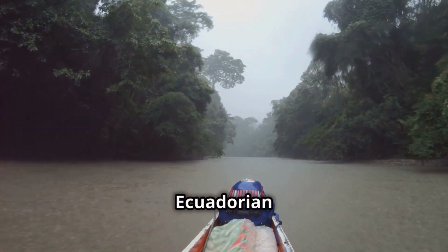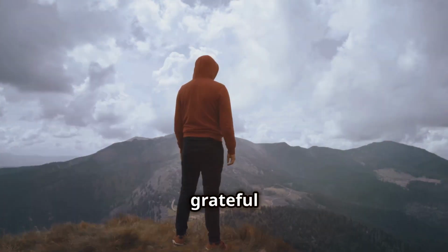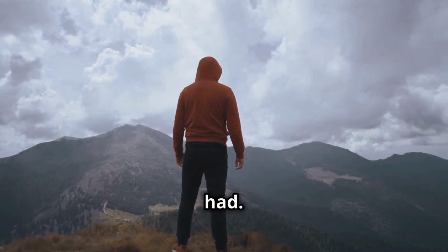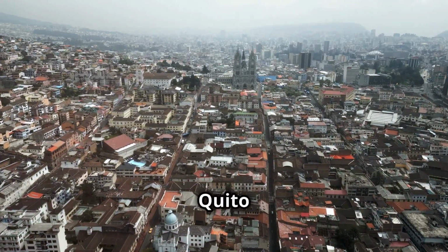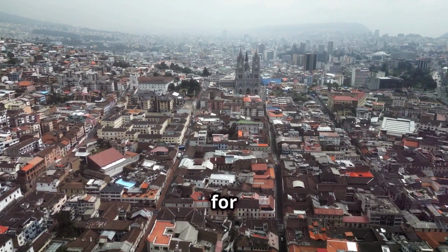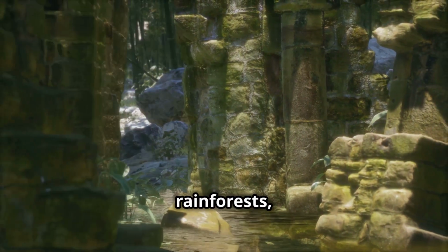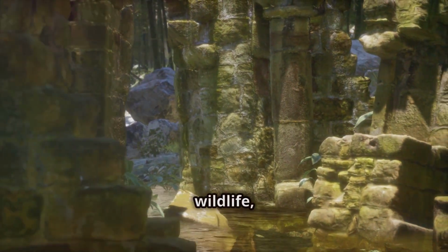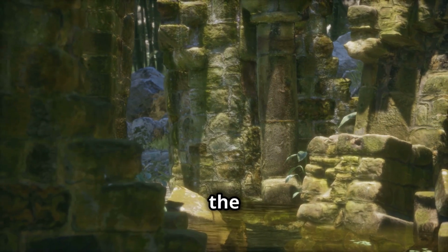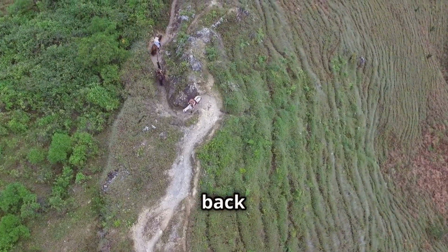That's a wrap on our Ecuadorian adventure. I'm so sad that it's over, but I'm also so grateful for all the amazing experiences I had. From the bustling streets of Quito to the pristine beaches of Montañita, Ecuador truly has something for everyone. We explored ancient ruins, hiked through lush rainforests, came face to face with incredible wildlife, and immersed ourselves in the local culture. Ecuador stole a little piece of my heart, and I know I'll be back someday.